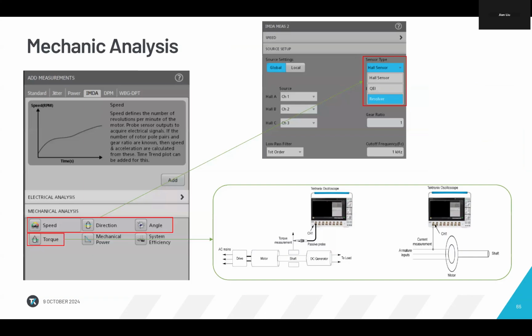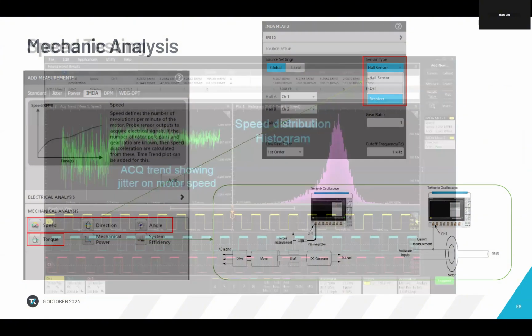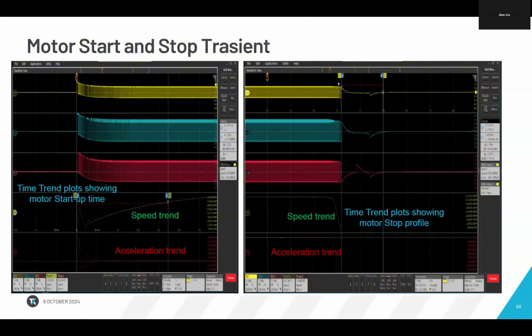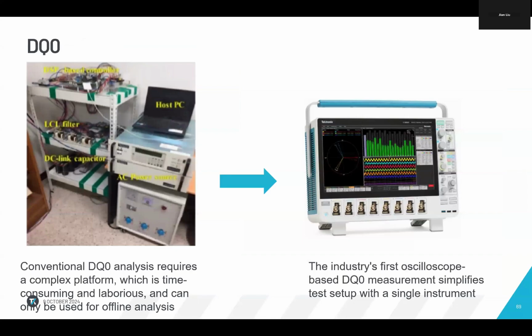You can also access the sensors to make the mechanical analysis. Here you can see that with this kind of dynamic time trend, you can do the mechanical analysis to see how the motor speed changed through time, and the motor start and stop transitions. So the DQ0 is really a good feature of our IMDA software.